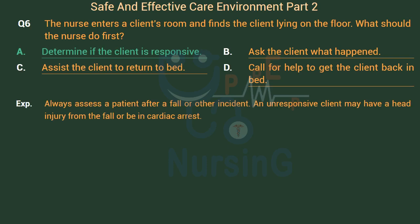Always assess a patient after a fall or other incident. An unresponsive client may have a head injury from the fall or be in cardiac arrest.